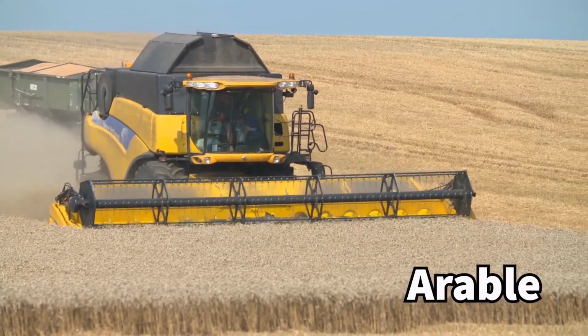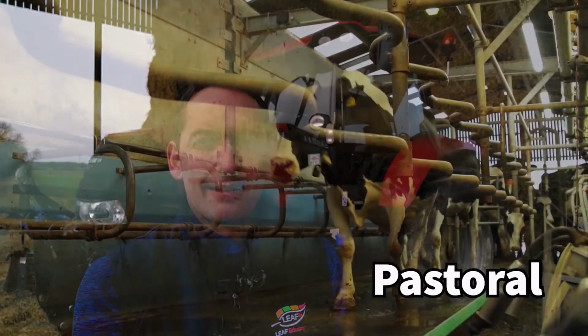There are three main types of farm in this country. There are arable farms, which grow and harvest crops, things like wheat and sugar beet. There are pastoral farms, which keep animals. So they might keep dairy cows for their milk. And then there are mixed farms, which do a mixture of the other two things. They grow crops and keep animals.